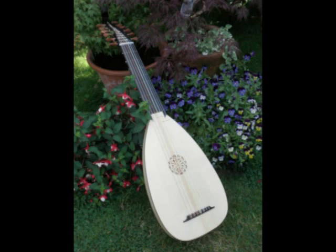Just pick up your air mandora you just knocked over on the floor. Yep. I'm picking it up. Well done. I'll rock the air mandora again. But no, the Folia was a ground bass on which music was composed for hundreds and hundreds of years. So that's very Renaissance-y as well. Those are the two main Renaissance-y pieces.